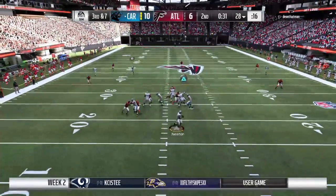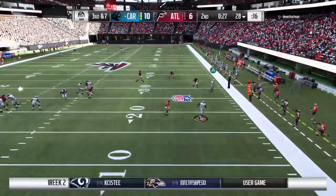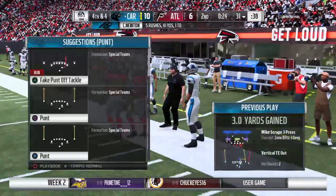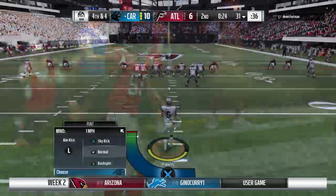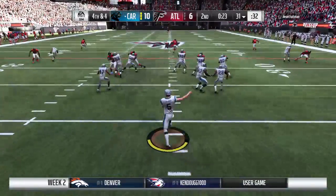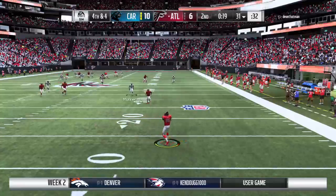On 3rd down, Newton flush to his right. He may try and run for this. The decision to tuck and run gets him 3, but that's not enough. Now it's 4th. Okay, he's not going to get the first down, but this is still a nice job of buying some time and then running to get to the sideline and get out of bounds and avoid the big hit. Pilardi now on to punt as he sends this one away.